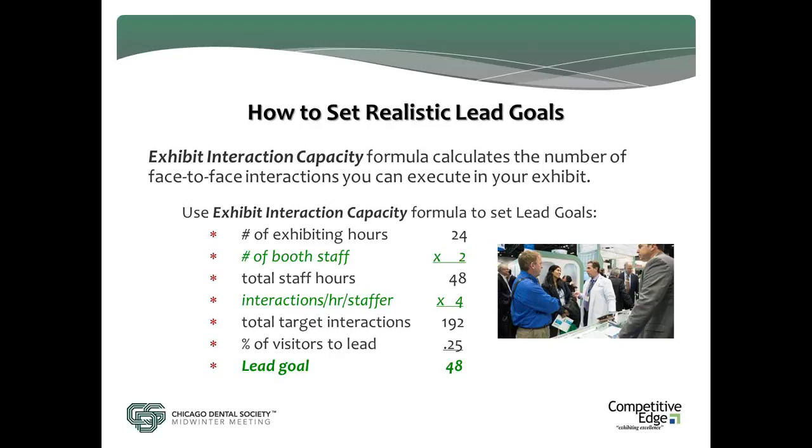But what I don't want you to do as you first use this formula is go pie in the sky here. I don't want you to set yourself up for failure. And so if you'll start in these numbers, 3 to 5 interactions, 1 out of 4 convert, you're going to be right in the sweet spot. And if you don't like the numbers, change the variables. Okay? But start there. I can project your post-show sales from this formula right now.